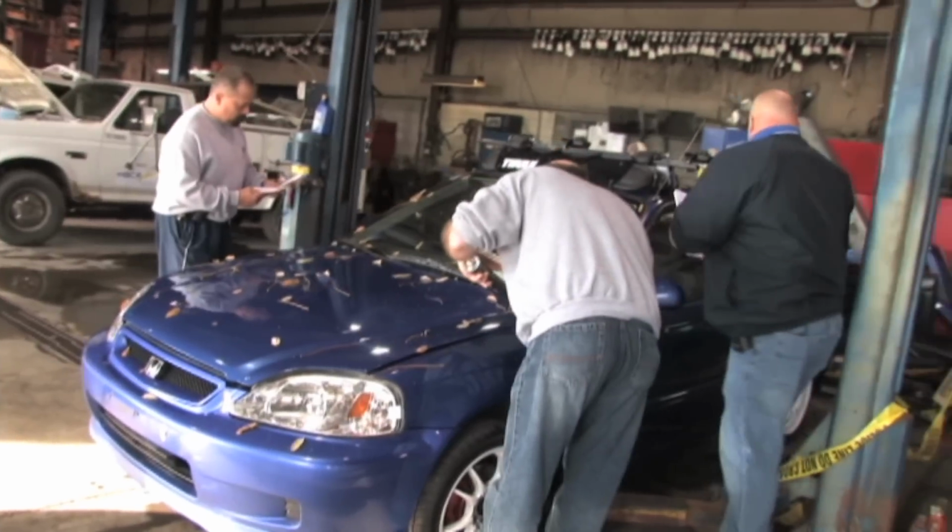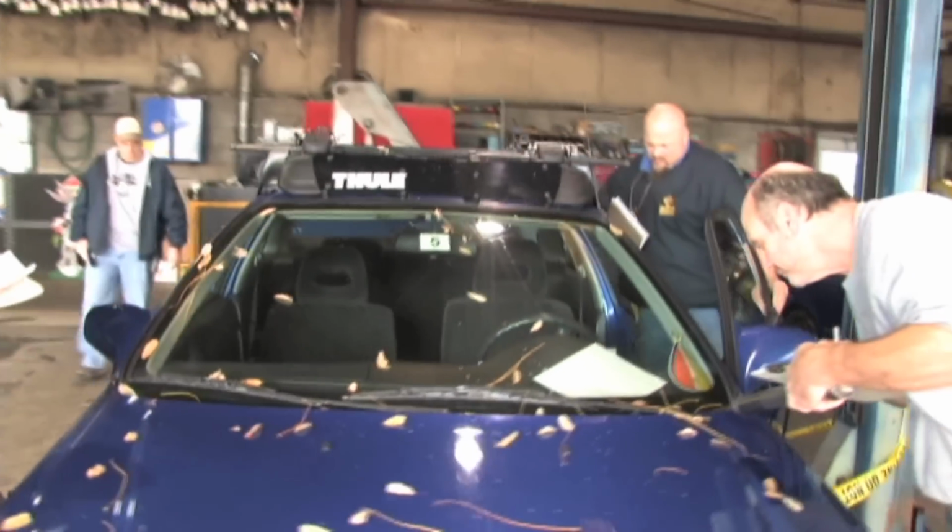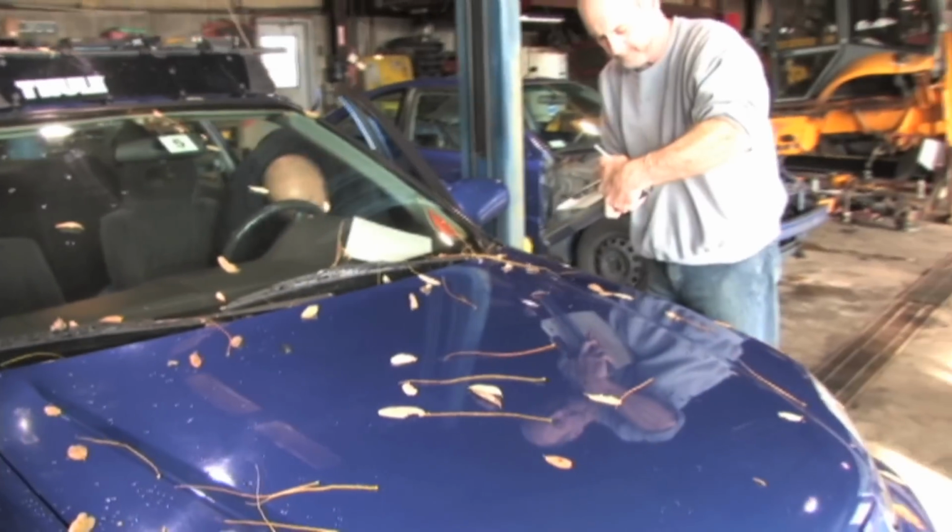Hi, I'm Noah Bombard with the Eagle Tribune, and we're down here at Cody's Towing, where police are about to rip into a couple of Honda Civics. This car was impounded by Lawrence police after the plates came back registered to a different vehicle. Police suspect the car is loaded with stolen parts.